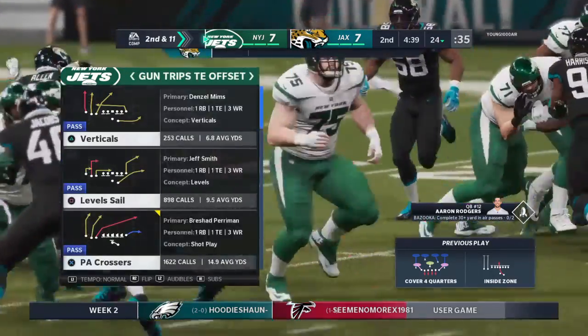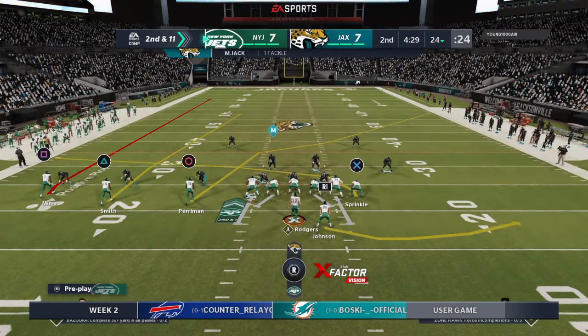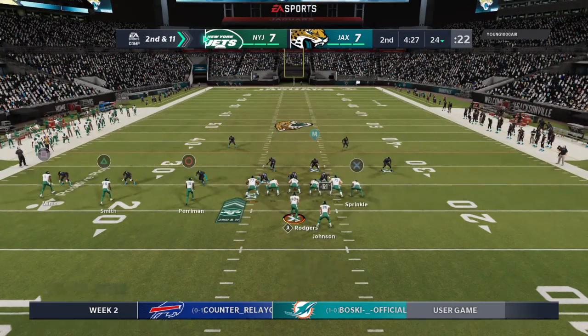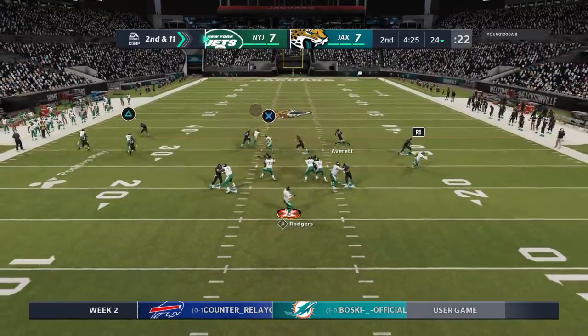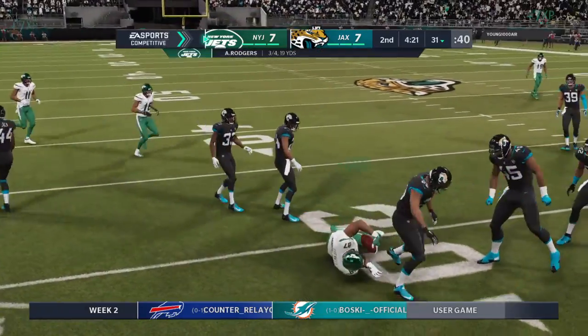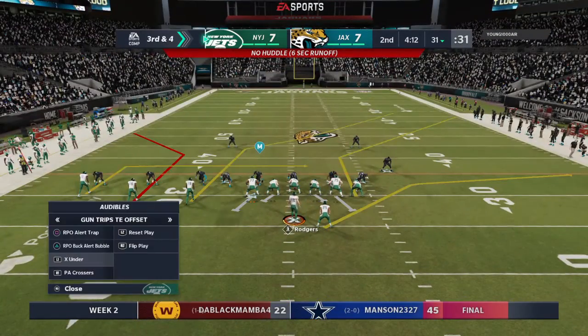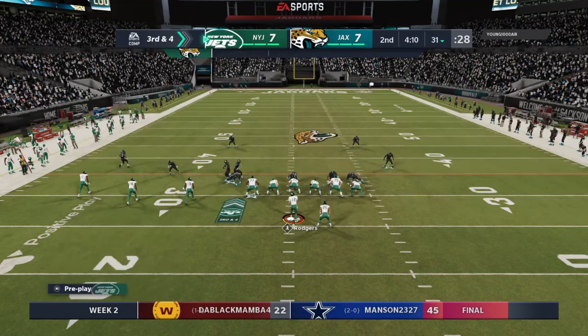Second and 11 at the 24-yard line. Ball at the 24 and a 2nd and 11. From the gun, it's Rodgers. That's complete to his tight end Sprinkle. And they'll take him down at the 31-yard line. The reception good for 7. It's third down.